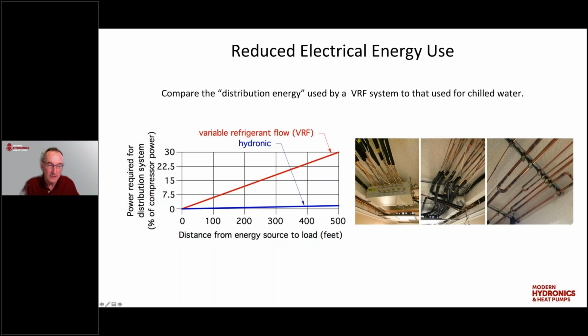So the red line shows you as the distance from the compressor to where this refrigerant has to carry that heating or cooling effect goes up, the percent of compressor power that's actually going into overcoming the friction of that refrigerant moving through that piping goes up pretty substantially compared to a hydronic system where we're using water. So again, it's a bit misleading to say that a VRF system doesn't require a circulator. It doesn't, but the compressor has to do the moving. So again, hydronics here has a very decided advantage over refrigerant in terms of power.